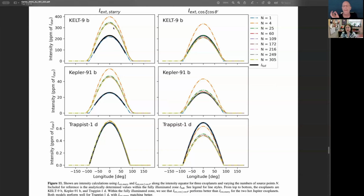And we can see too that the green dashed line of 25 is pretty good for Kelt 9b on the right. Also pretty good for Kepler 91b, but not as close, perhaps indicating why our intensity maps weren't as visually similar. And then for TRAPPIST-1, it's definitely not as close as the starry method on the left. And we start again wondering why.